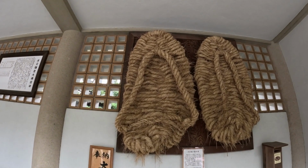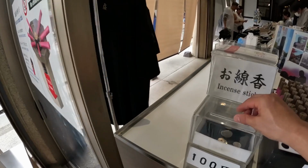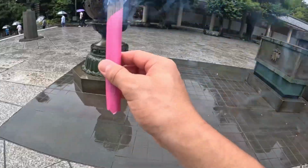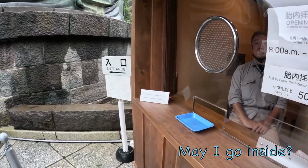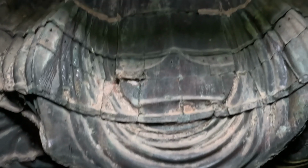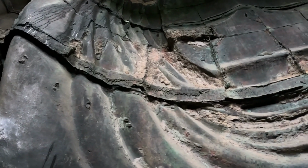These are the sandals for the size of the Daibutsu. We can also get some amulets here. We can also get some incense. What's special about this Daibutsu is that you can also go inside. How often do you get to go inside Buddha? It's so hard to believe this is almost 800 years old, standing here the whole time.